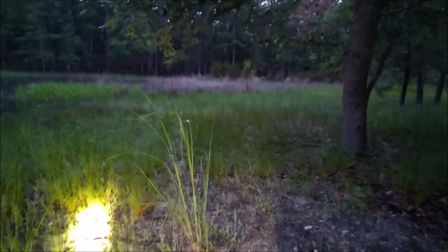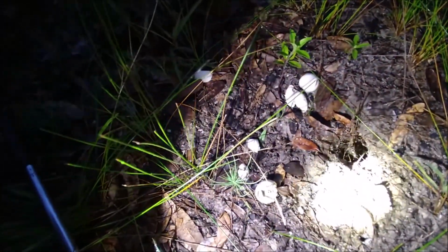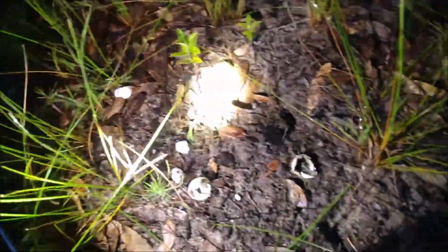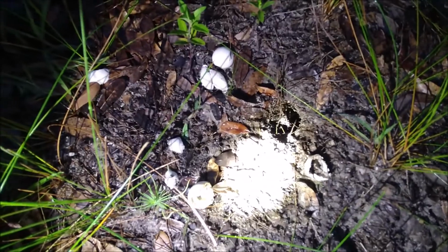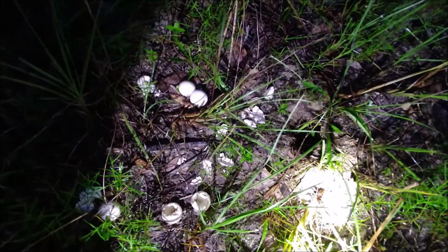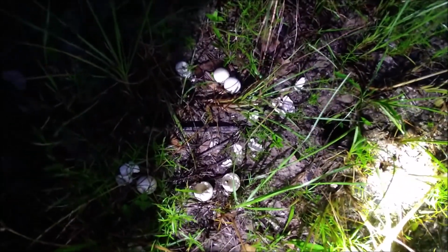Yeah, in the background you hear some frogs chirping there. There's a lot of frogs chirping right there. Anyway, these could be box turtle eggs, or could be some gopher tortoise eggs. Okay, so let's continue on. More turtle eggs or tortoise eggs. Every time I walk around, I see more and more of these eggs.